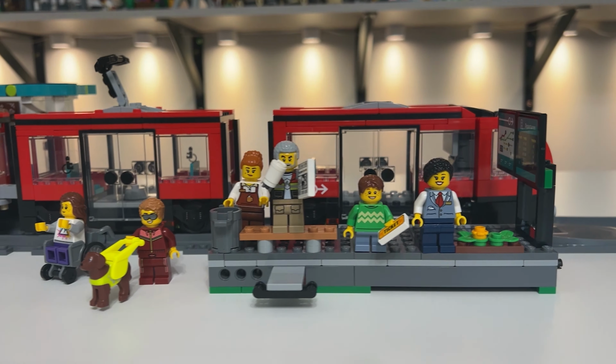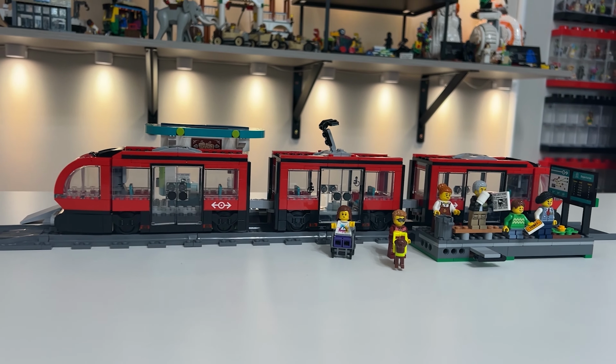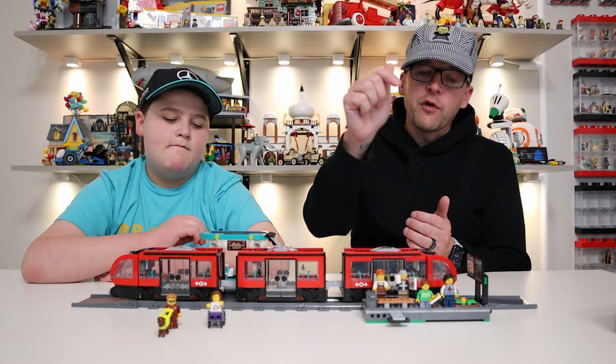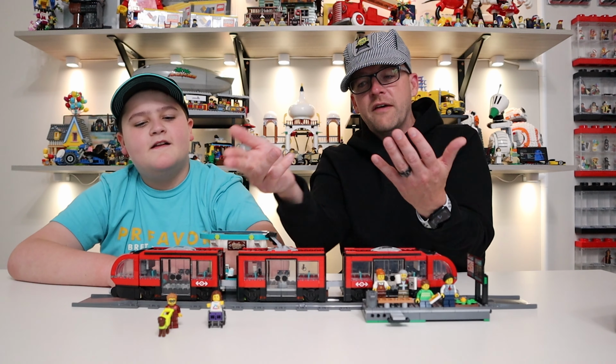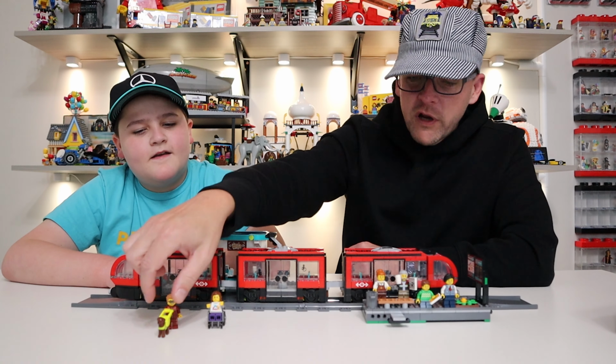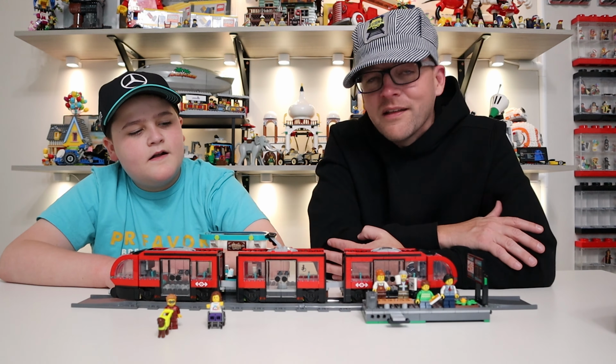It is a train. The Downtown Streetcar was built utilizing 811 LEGO elements. Yep. And comes with 6 minifigures. 7 if you count the puppy, with some really cool accessories that you might not see in some of the other sets. At least not sets in our collection.